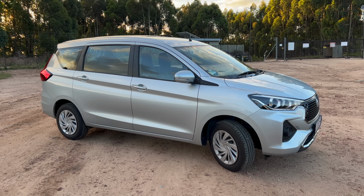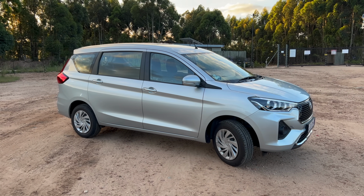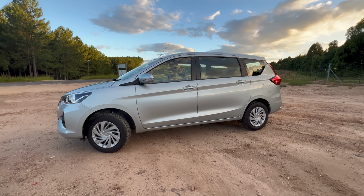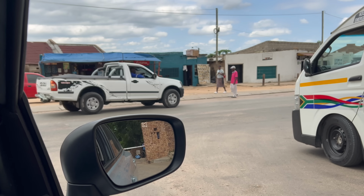This is the mid-spec model, and on the side it comes with steel wheels with some wheel caps. With the entry-level Rumion and Ertiga GA, this is what you get. You only get nice alloys on the Rumion TX and Suzuki Ertiga GL. All you need to make this car look insane is white wall tires, nel panic.